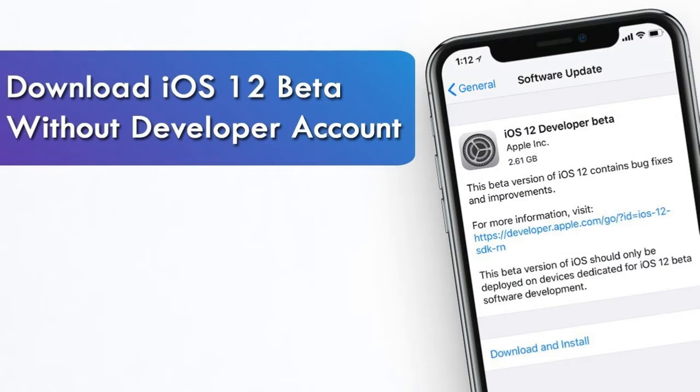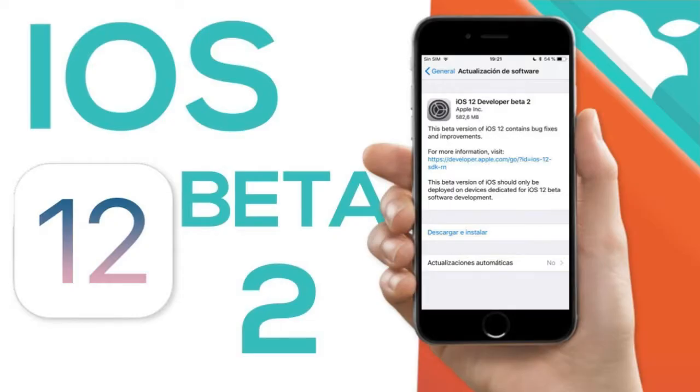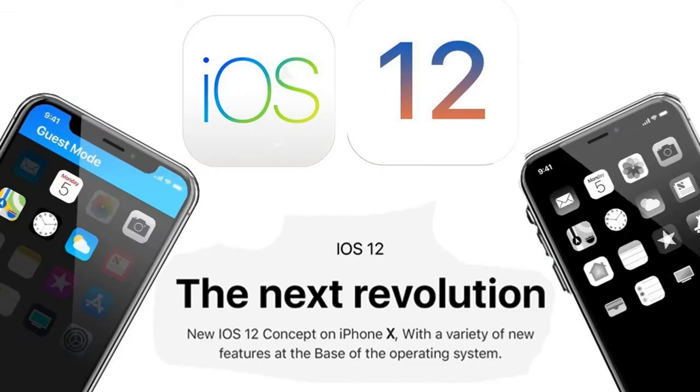The Photos, News and Stocks apps have been improved, as well as Apple Books, the app formerly known as iBooks. Apple is introducing Memoji on the iPhone X. It's a customized avatar that you can use in iMessage and FaceTime to represent you.